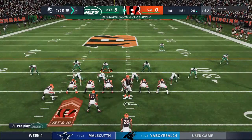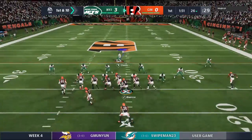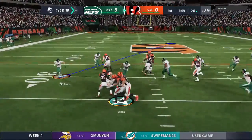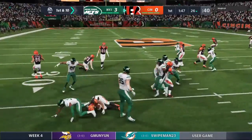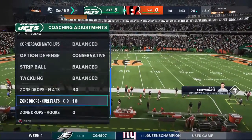Burrow and the Bengals with a 1st and 10 at their own 26. A first carry here for Joe Mixon, and not much to speak of. Call it a 1-yard gain up to the 26.